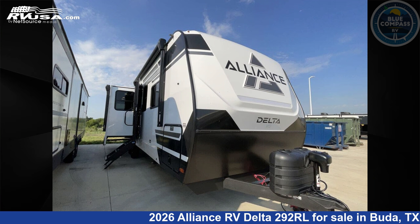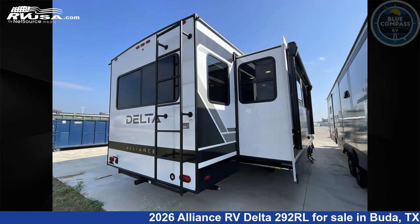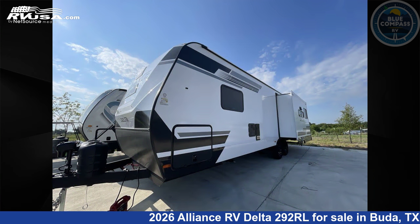This 2026 Alliance RV Delta 292RL is a travel trailer RV. It is located in Buda, Texas, 78610 and is offered for sale by Blue Compass RV Austin.